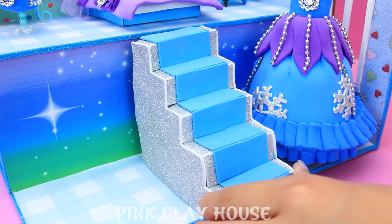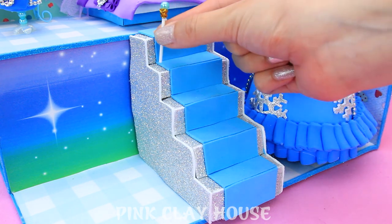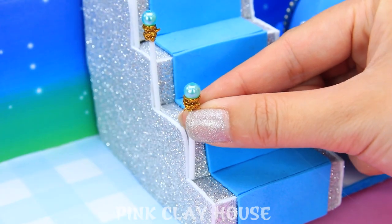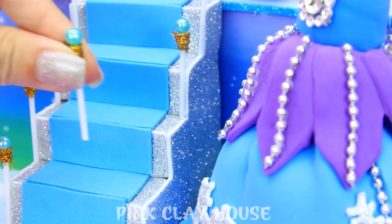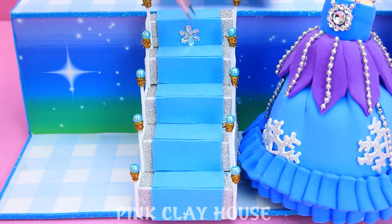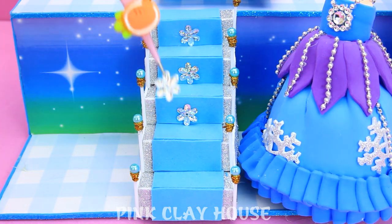The room has a staircase reserved for the princess. There are handrails made from crystal. Also decorated with diamond flowers.